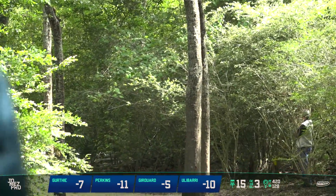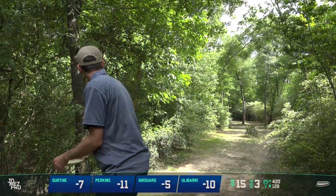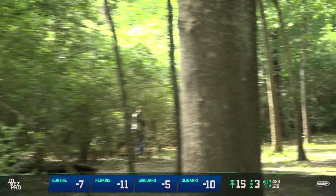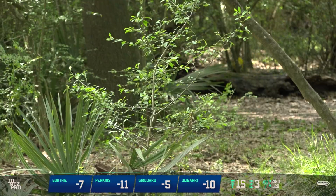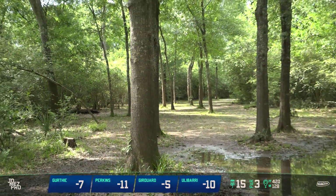And there's Garrett. Like I said, it's really easy to go deep, and he got a really terrible kick, and it sucked him into the right. He's gonna have a tough play from there. Oh, even that shot looked great. So maybe just clubbing down and just conceding, even though it says par 3, just play the layup shot.